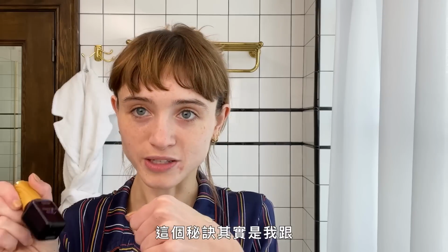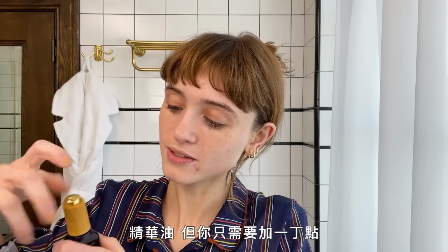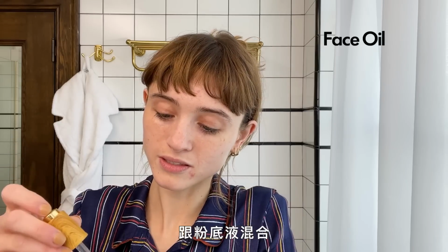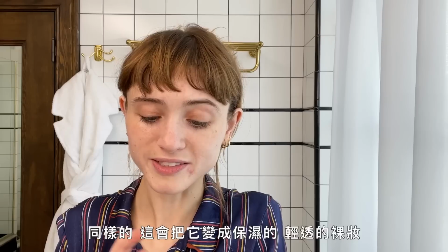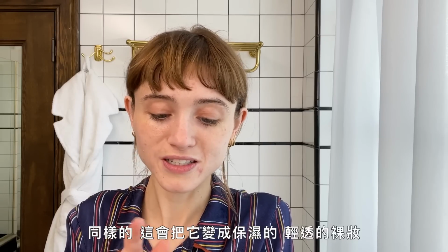This is actually a tip that I learned from our Stranger Things makeup artist. Oil, but you just put a tiny bit in with the foundation. It makes it, again, hydrating, a little sheer kind of tint.